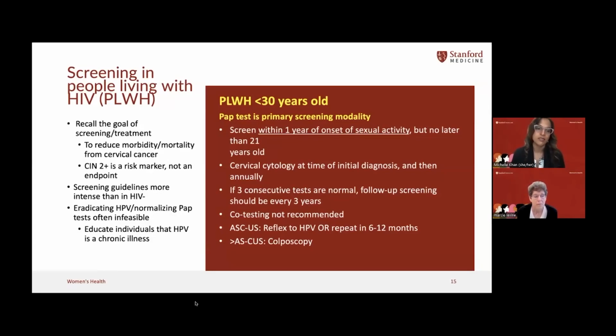And it's important to keep that in mind in the counseling, that it's almost like a chronic illness that we'll just keep an eye on and make sure that nothing is getting worse. And so the recommendation in people living with HIV who are less than 30 is to use a pap test or cytology as the primary screening modality. And the screening age would depend on onset of sexual activity, which we used to do for everyone, but now we're saying start at 21 or 25 for everyone.